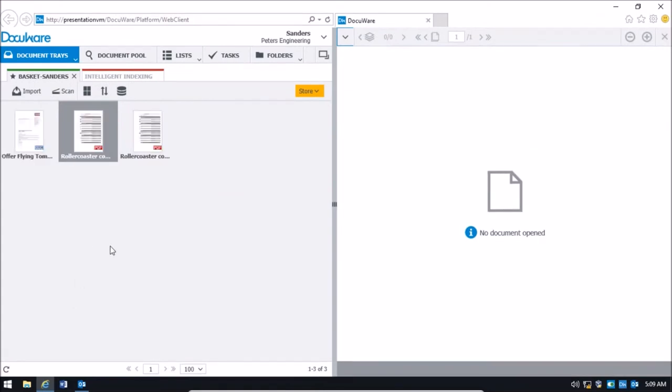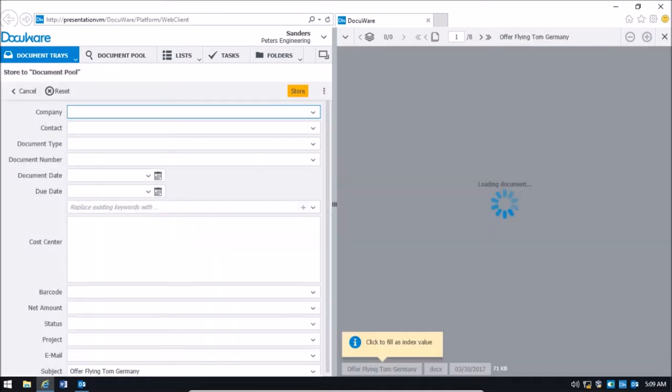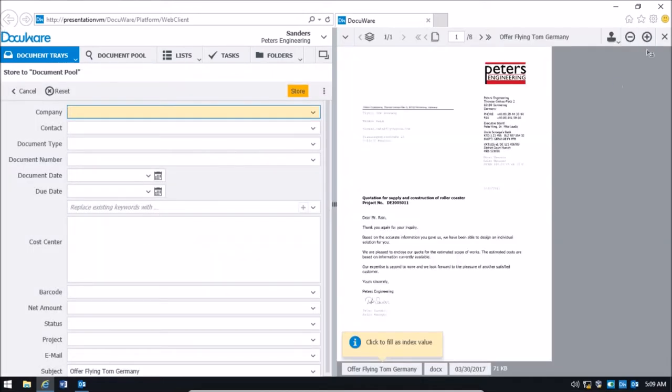So now that we've got some documents in our in tray, let's have a look at how we can then delve a bit deeper into indexing those away. So if I select the Word document that I saved into my in tray earlier, I can use the Store button, and I can store this into the document pool.